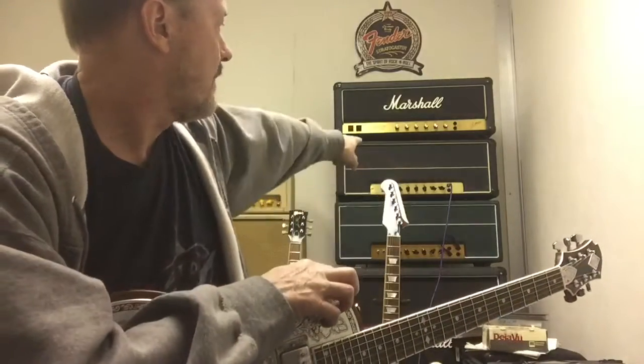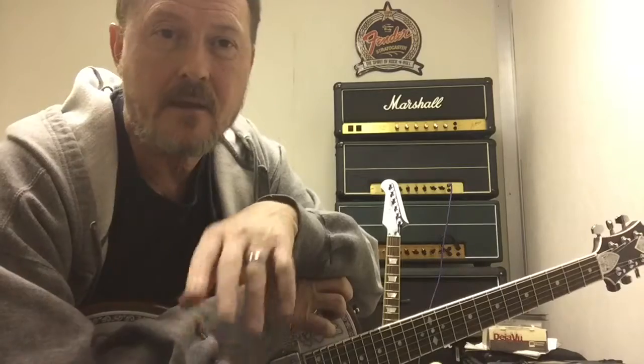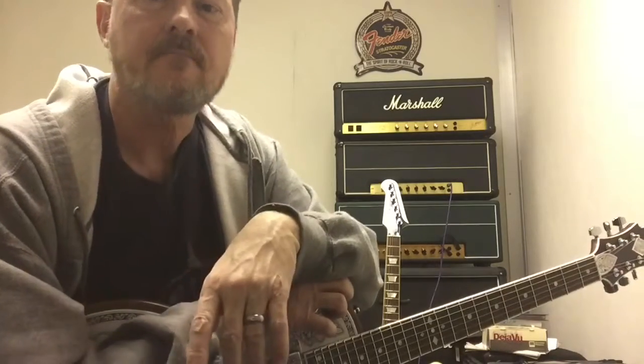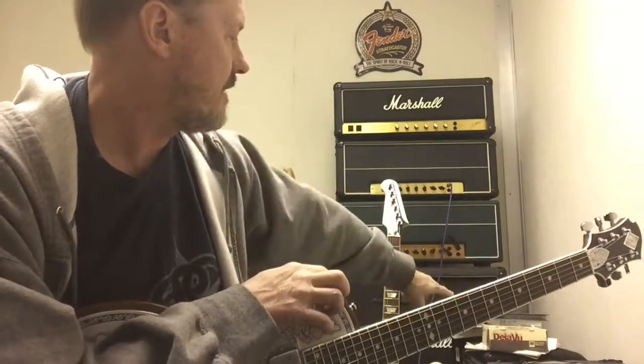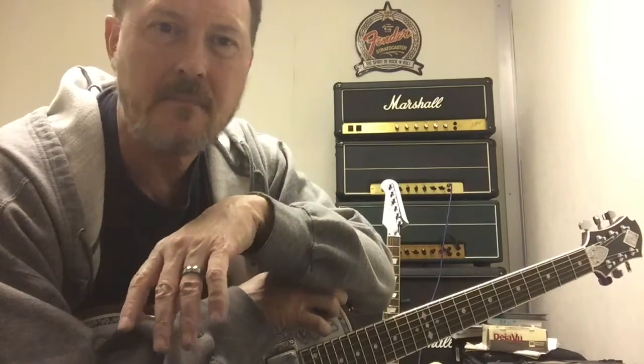I'm playing it today through a 50-watt Marshall there, right there in the middle. It's a mid-70s, resurrected by my good friend Phil Wright. I have a Deja Vu tap delay made by Seymour Duncan. I don't think they make those anymore.